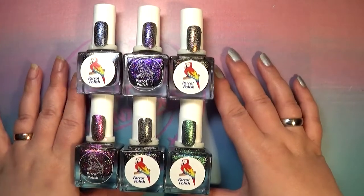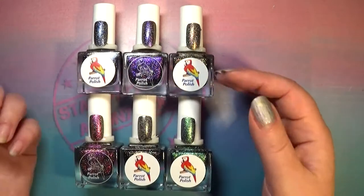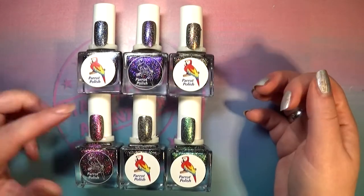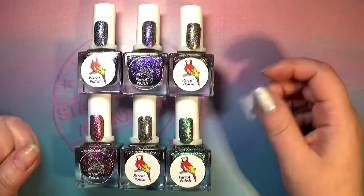You see I've already put them on these little swatch rings on the bottles, but today I'm going to be doing live swatches on my actual nails because I'm curious to see how these work on the nail. I think all of these swatch rings were 2 coats, but I'm curious to see.